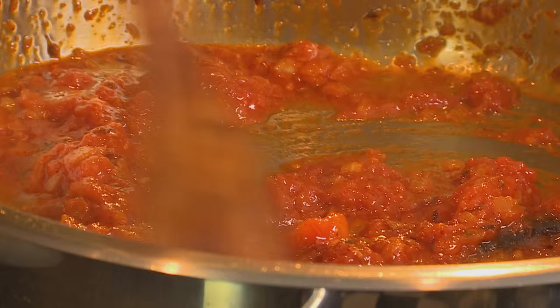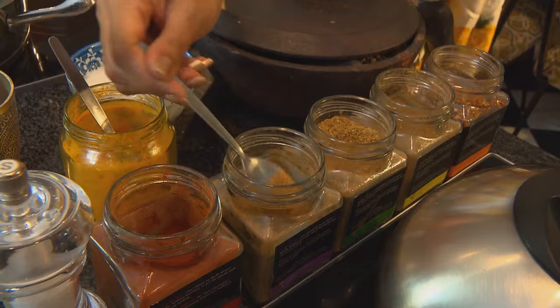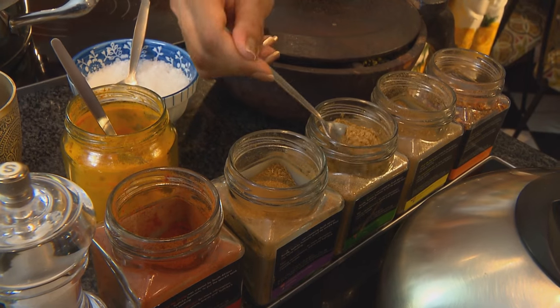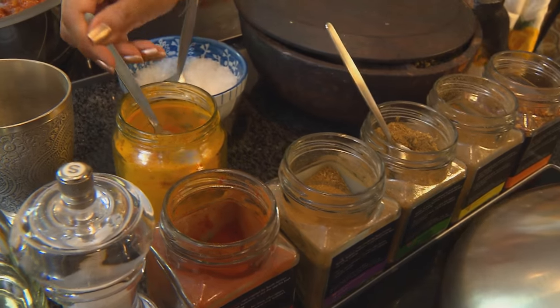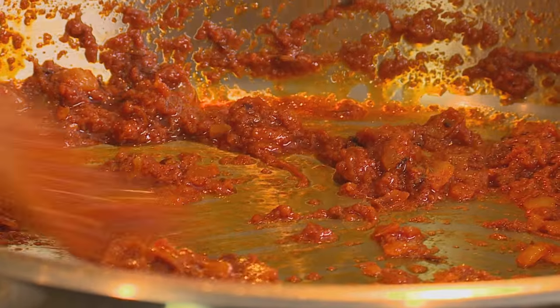Chopped tomatoes. The riper the tomato, the better the flavor. Use the spoon and break that down. Add 1/2 teaspoon of ground cumin into the tomato, 1/2 teaspoon of ground coriander, and a pinch of turmeric. I always add the spices once the tomato has been added. That's to prevent them from burning.